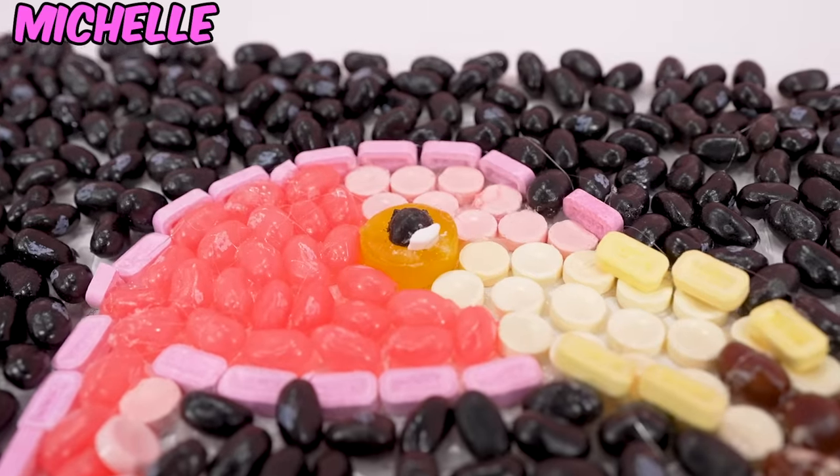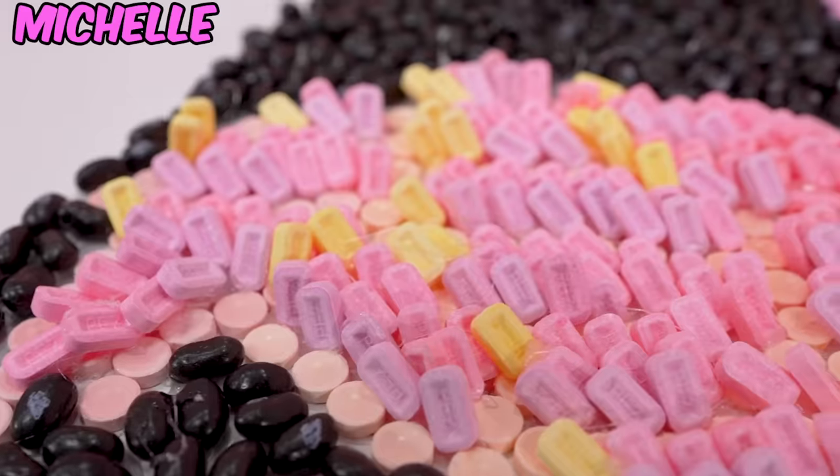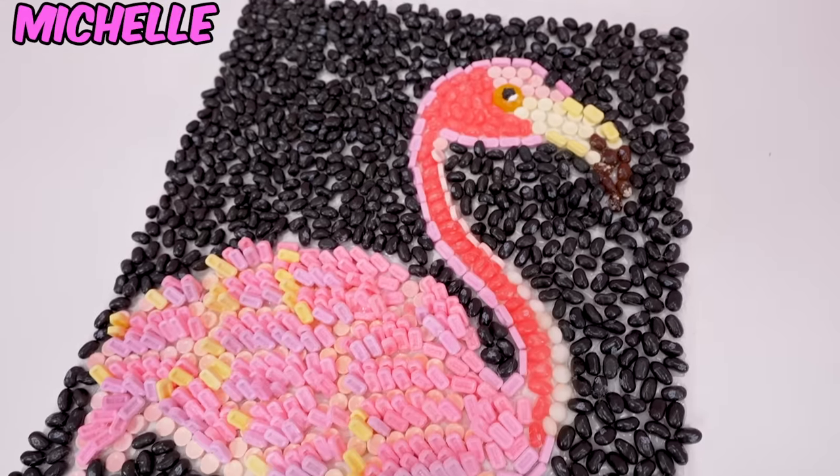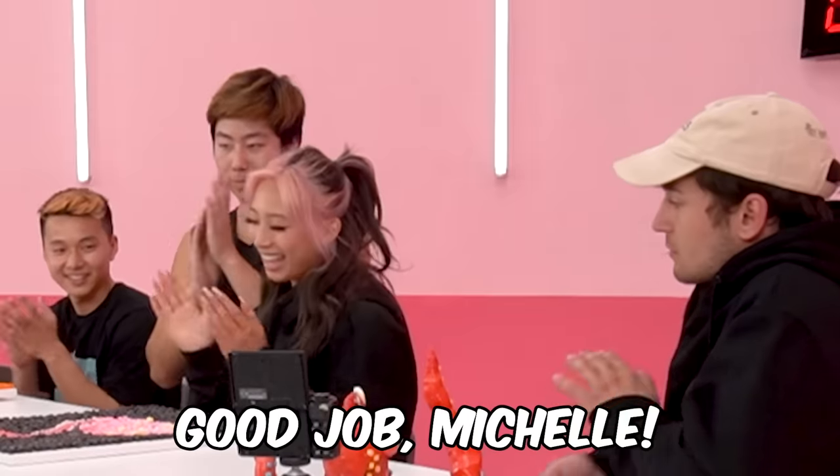Michelle, tell me about your flamingo. I gave the flamingo Vinny's legs. Oh, because Vinny has skinny legs. We get a shot of these fat quads. Well, I think it was really cute that you used these as like feathers and you kind of tilted them up. This is a fairly strong piece, Michelle. It's not bad. Good job, Michelle.